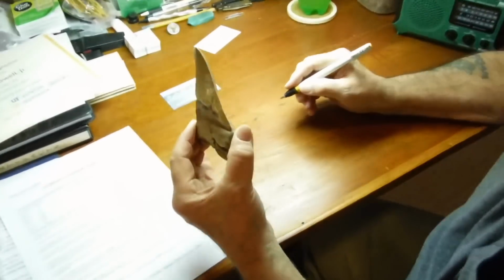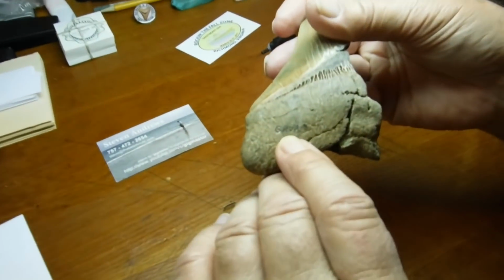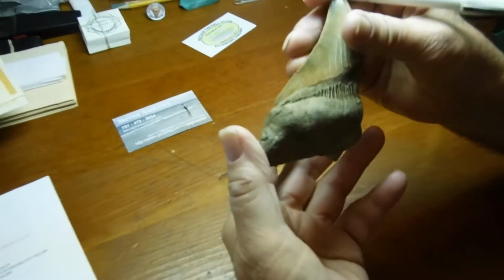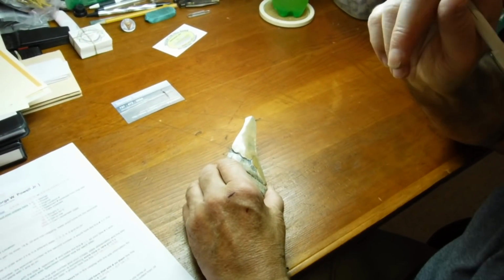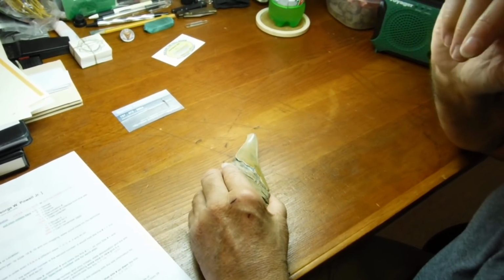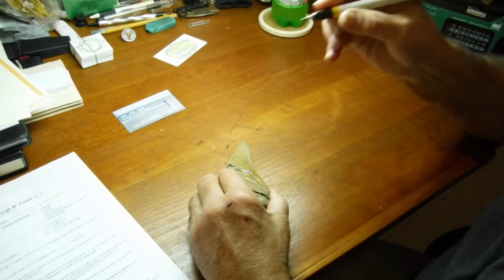Now I know where this came from because I actually have it written on the tooth right here. It's already marked right there. So I'm going to write on it. Now this does not hurt the fossil to write on it, but what it does do is make it scientifically more important because you've documented it.